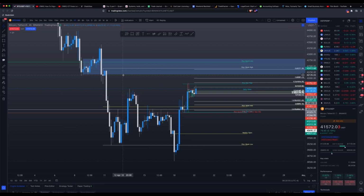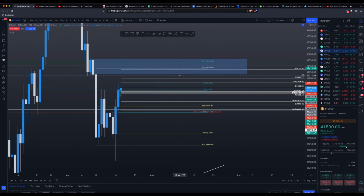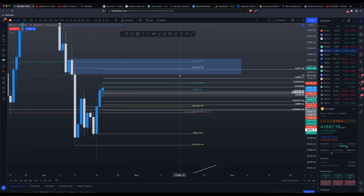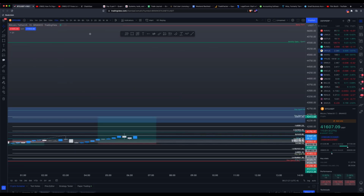And with that in mind, maybe I might change my target from the previous week's high to simply taking all my profit at 42,000 and about 100, because that's where the bearish order block begins. But we will see. It just so happens also that the body of the candle is at 42,300. So for now, maybe I'll stick to that target. Do I expect it to get hit today? I'm not sure.